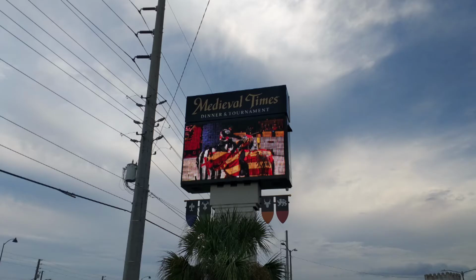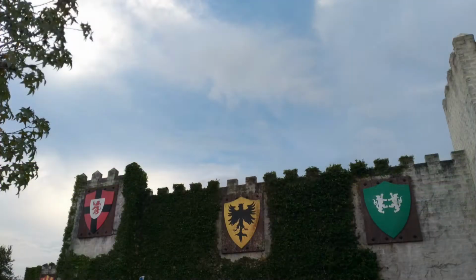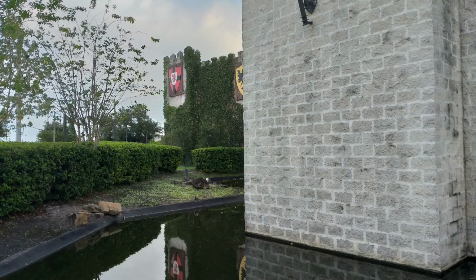The parking was pretty good. There's a lot of space, and the grounds were really, really beautiful. We really enjoyed walking around. If you've spent any time in some beautiful mansions and things of that nature in the United States or overseas, it's very reminiscent of that. It was really a fun part of our adventure to Medieval Times.